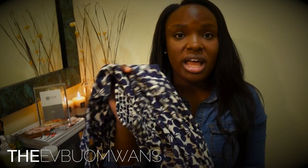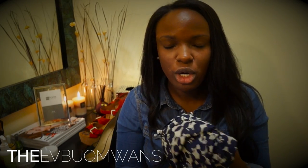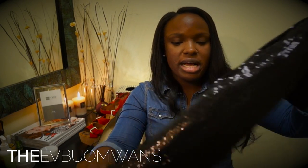They have a bathing suit that actually matches this, and I'm trying to purchase it, but every time I go, they never have my size. So I purchased this, I was going to wear this on New Year's, but my husband and I decided to stay indoors, so I didn't get a chance to wear it.